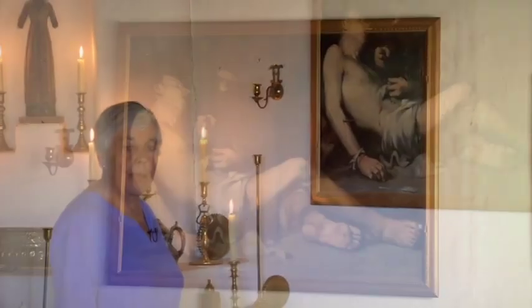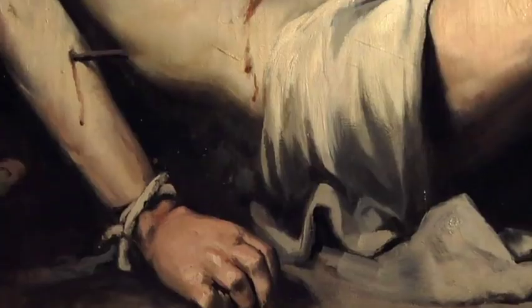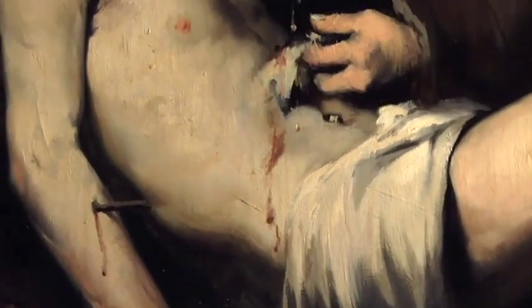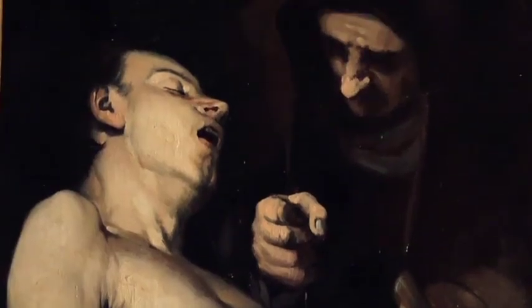On this wall, we have Couse's copy of a painting by Ribot, a French painter of the 19th century. It used to hang in the Louvre when he copied it as a student. It now hangs in the Musée d'Orsay in Paris. The subject is Saint Sebastian. Saint Sebastian was a captain of the archers in the Roman army, and ultimately they discovered he was a Christian, and so he was condemned to death. He asked if his own men would be the ones to execute him.